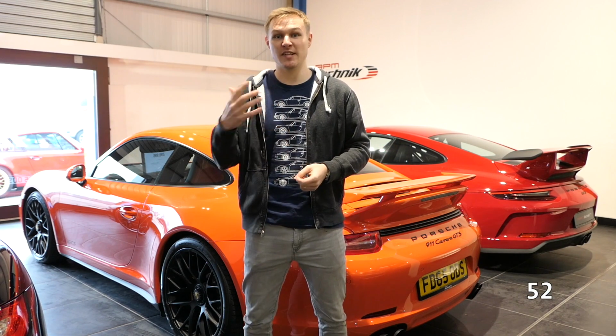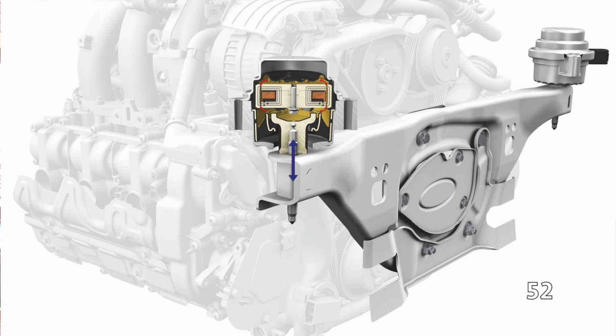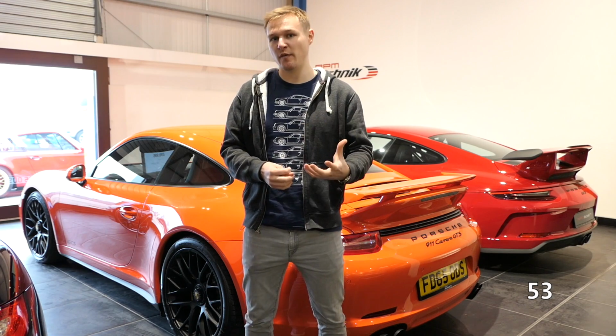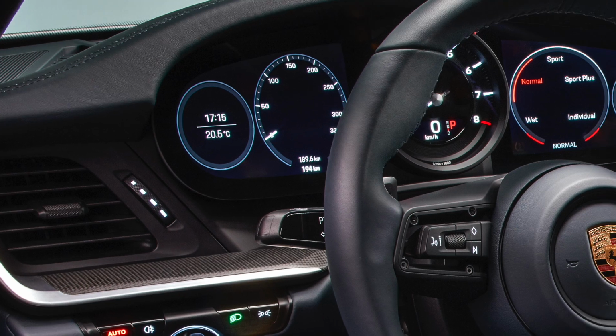Other news, and this is one for the techies and the mechanics watching this video, for pretty much the first time in the history of the 911, its engine mounting points have changed. What does all this mean? Well, Porsche says that essentially the car is now much stiffer, and you're most likely to feel the benefit of this in the cabriolet cars.